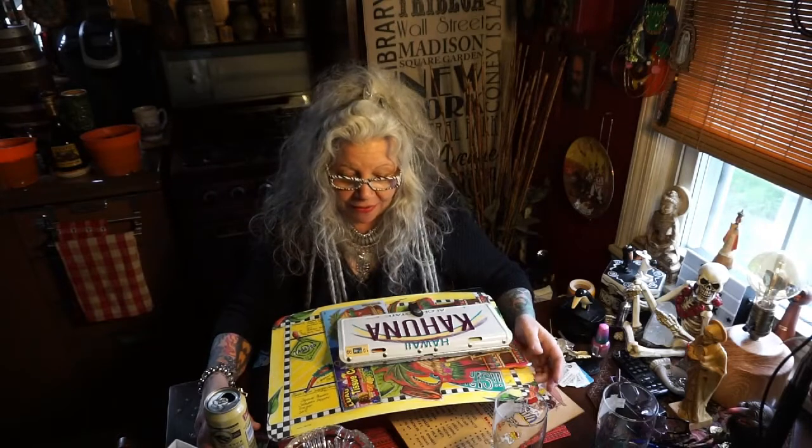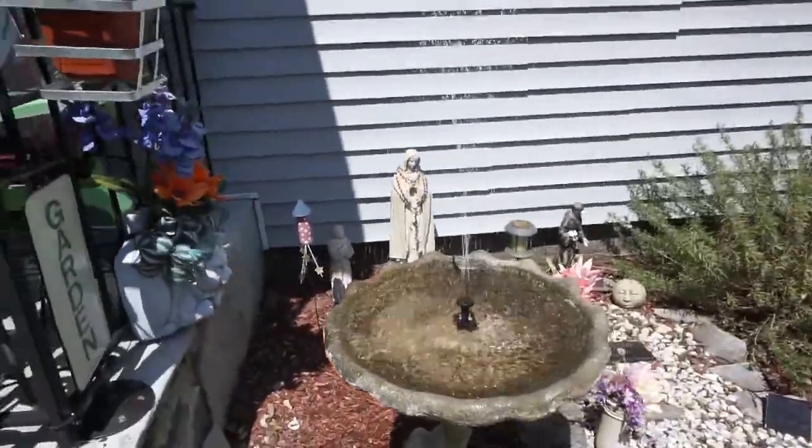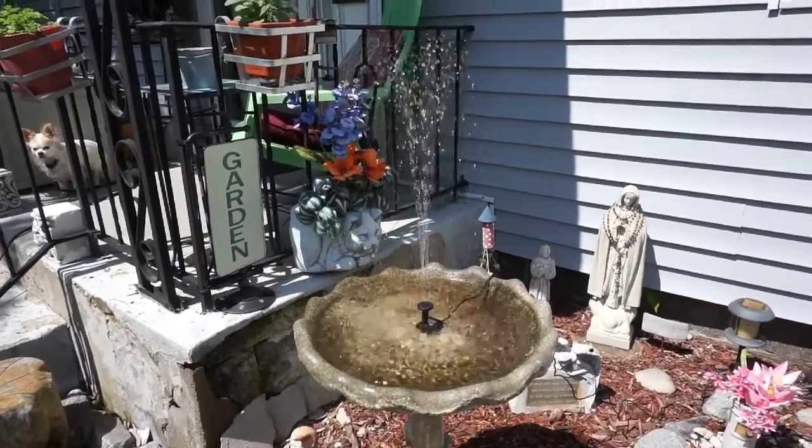Alright, I got the fountain for the bird bath. And it is so amazing, but it only works when the sun is on the solar panel. So since there's no sun today, it's not really going. But I do have a picture of it working right here. That was from a sunny day. Actually, the day I got it was a beautiful day, so it worked really well to test it out. That was really, really fun. I love it so much.